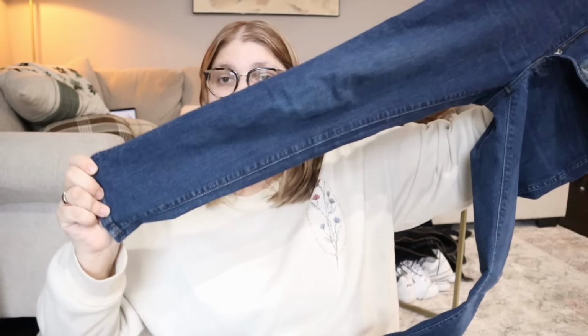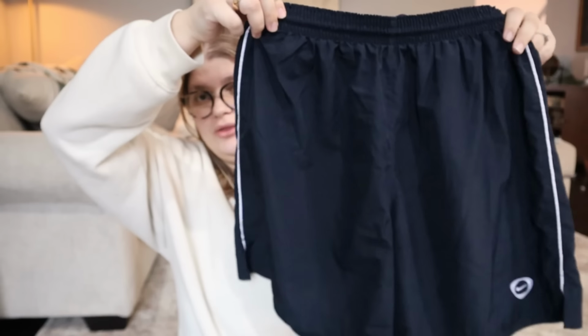But these are just a nice classic blue skinny jean, and they're $7.99. And I've been selling a lot of Madewell jeans lately for around $40. So I decided to grab her, make that worth it. Then I picked up three pairs of shorts from the new rack. Was it the new rack that I got these on? I think so. And so the first pair here, these were all $3.99.